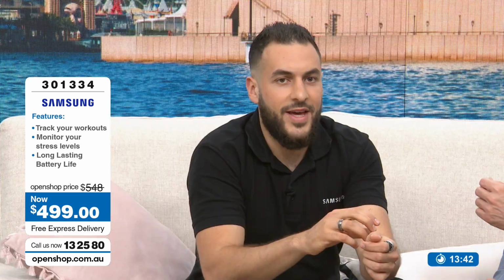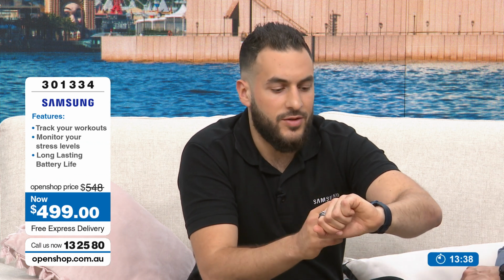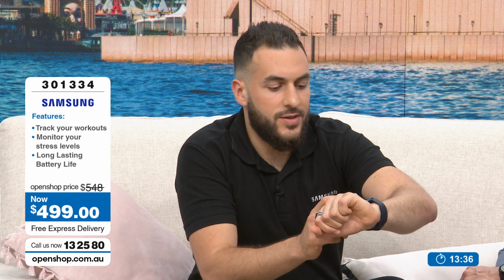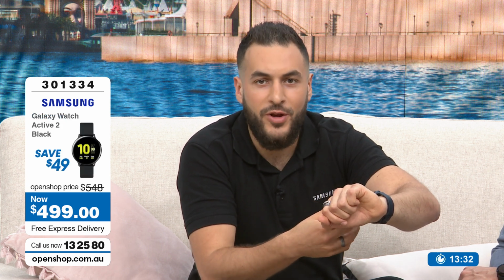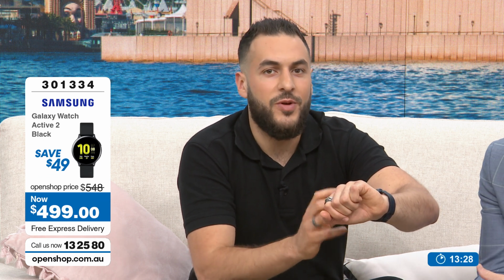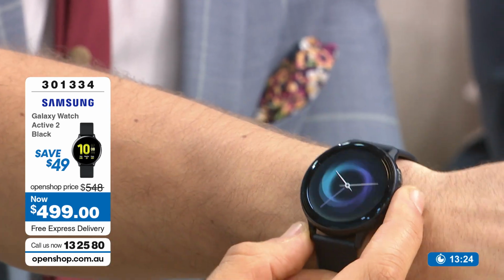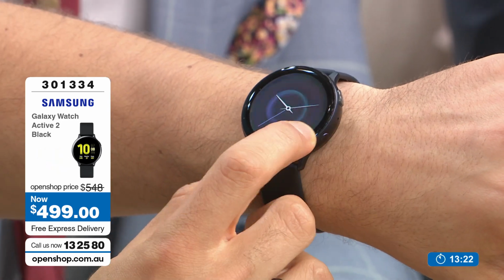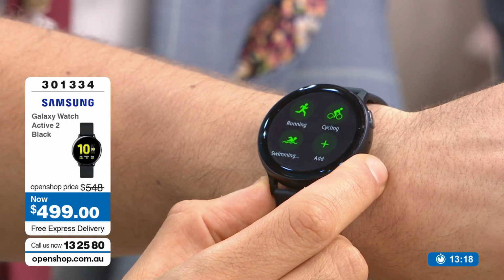Let's check them out. So the exercises on there, you can track a lot of your workouts automatically. One of the most important things is that we want to keep it simple with how it tracks exercise. So if you've gone out for a run in the morning, or maybe you're going cycling, you don't have to do anything on the watch. It knows what you're doing when it comes to that sort of workout. But I might be able to show you a bit more detail in what the workouts look like. It looks nice, that face. So from here, you can see a few different exercises.